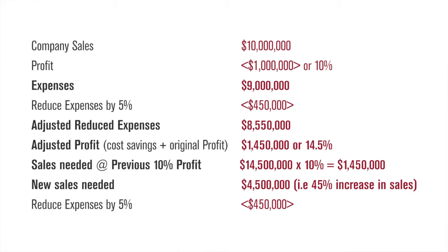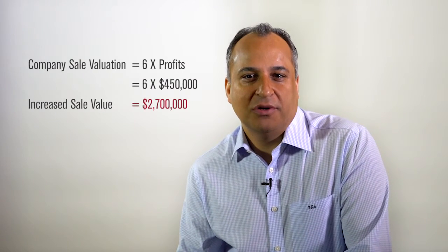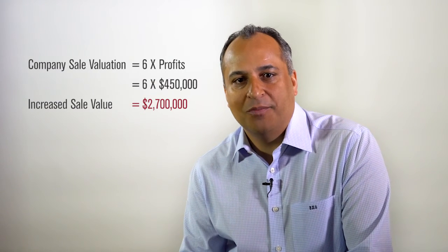To highlight my point even further, imagine you were going to go sell your business for a 6x multiple of profits. A 5% reduction in expenses led to $450,000 in additional profits, which when multiplied by 6 added $2.7 million to your company valuation and your pocketbook.